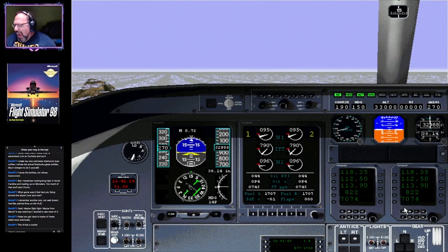Bonanza 521, traffic at 8 o'clock, 4 miles east, altitude flight level 205. Bonanza 521, has the traffic.